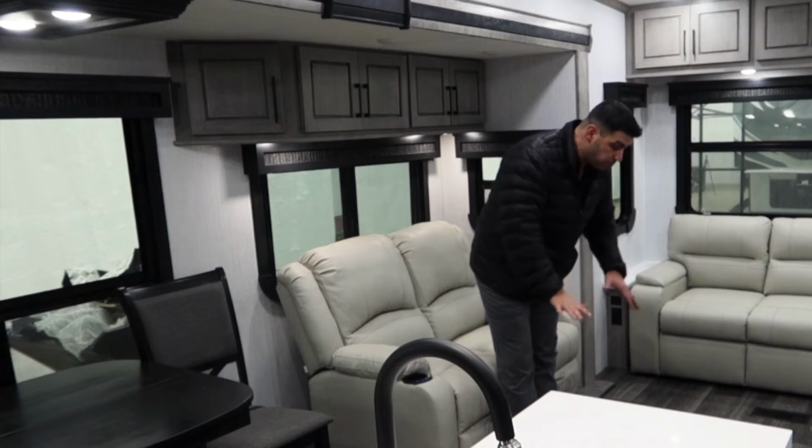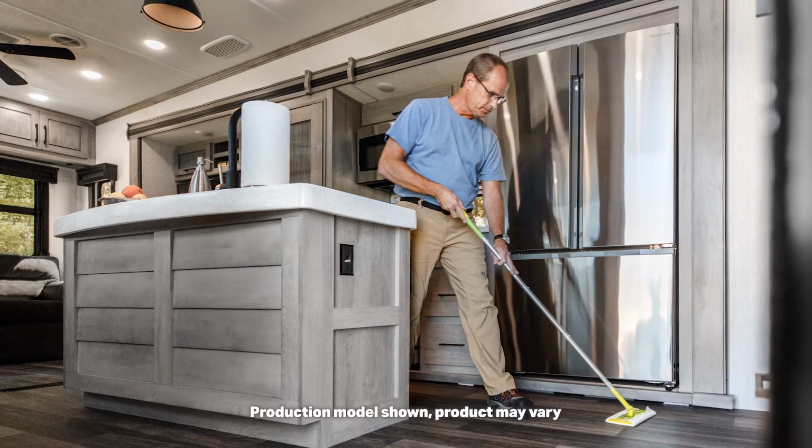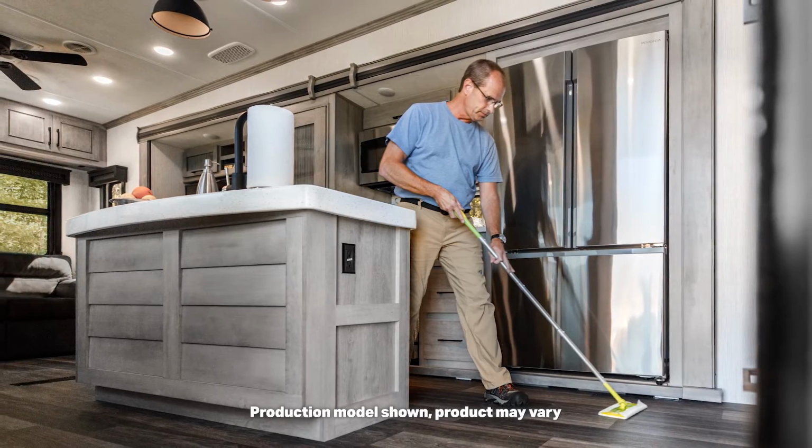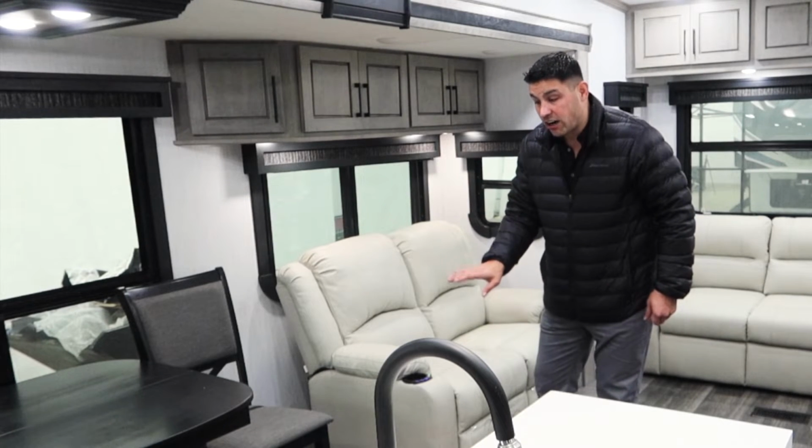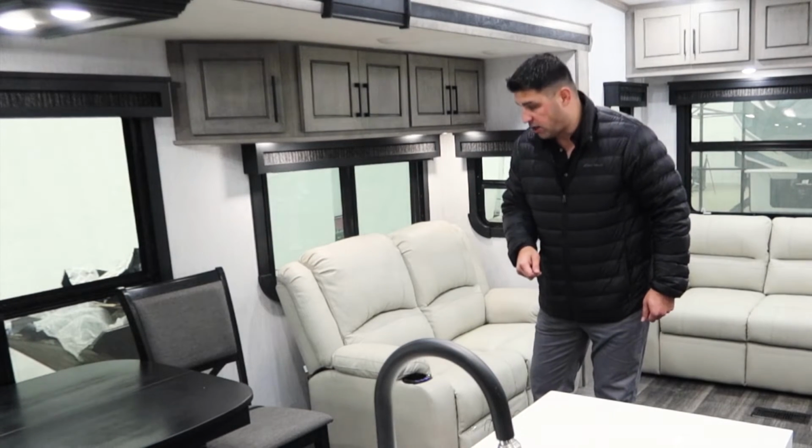Carpet has been removed of this entire coach. The Big Country team put in this beautiful flooring. There's no carpet. What you do have on the slide out is a marine grade woven fabric. This is going to mitigate against odors, moisture, and it's going to be very, very easy to take care of, but it's much more durable than carpet.